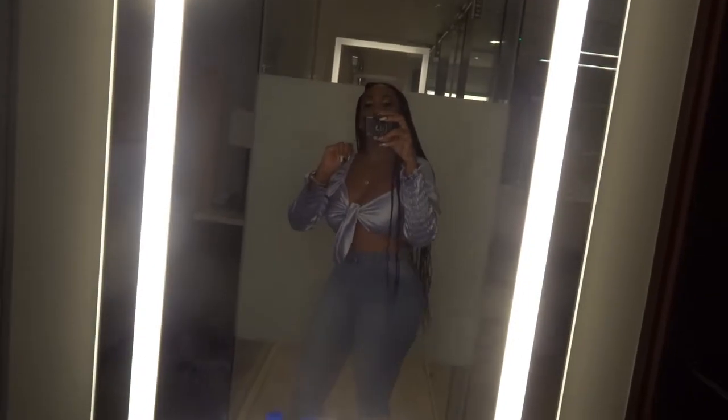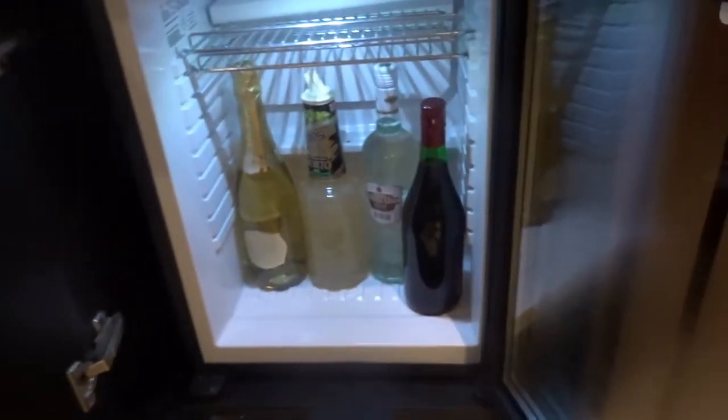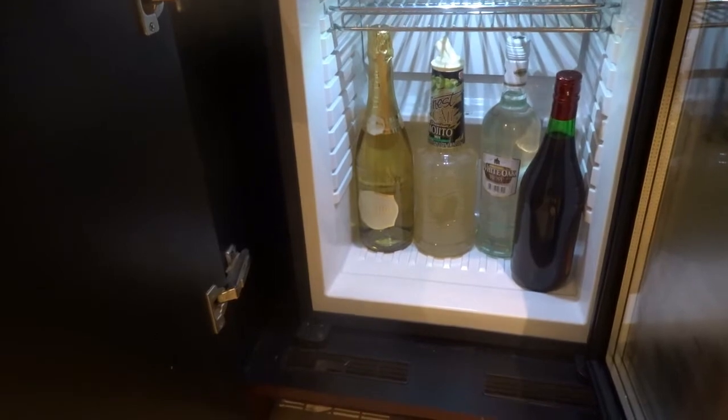Hold on. I'm excited, guys. So, look at this. Some of the coffee maker. We have this, which is the fridge. A mini fridge. Ooh, this is so nice. We put some drinks already to cool. We got some champagne, white too. Well, I'm shutting Henny. Mojito, whatever. So we got a fridge in here. This is so fancy.